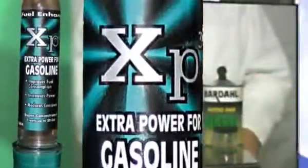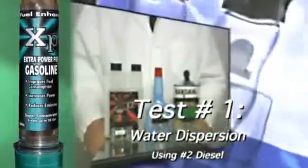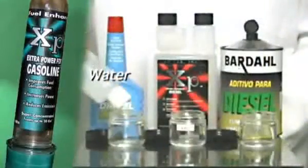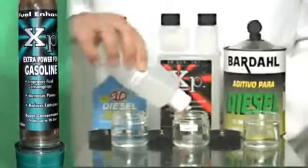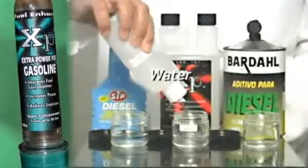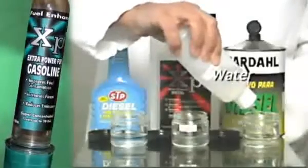To prove the efficiency of Xp3, we have developed a test using diesel fuel number 2. Xp3 will achieve the same results when used with gasoline and heavy fuels. It is widely known that water in the fuel reduces combustion efficiency. Most of the fuel additives claim they disperse water. We have prepared a test to show the additive's dispersion capacity.